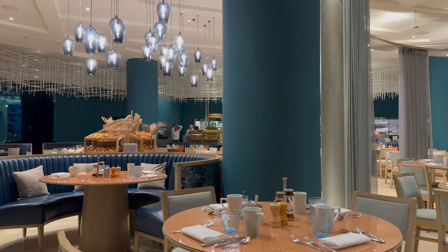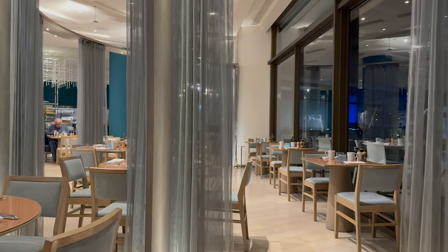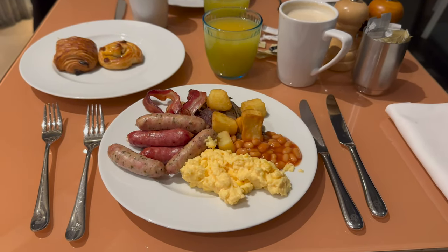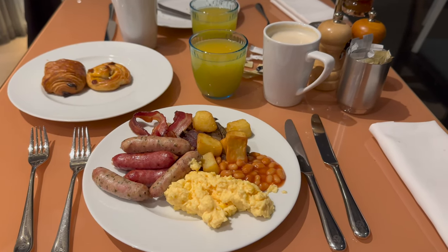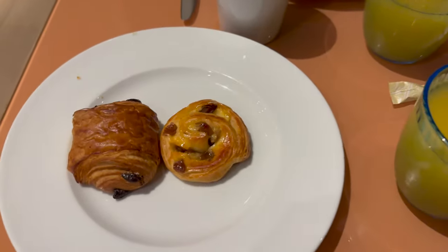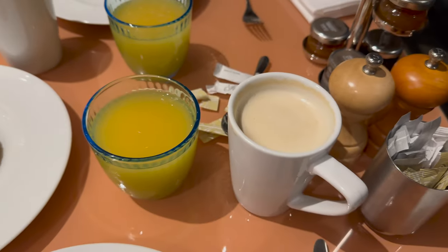Early start to the day, a lot to do in Monaco today. Breakfast at Nobu restaurant, the Japanese, Peruvian restaurant. Same as other places, but it's breakfast at the Fairmont Monte Carlo. So we've got some eggs, sausages, baked beans, potatoes, some Danish pastries, coffee and orange juice.